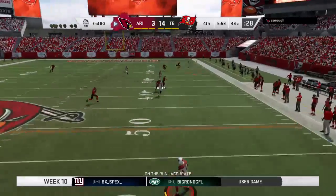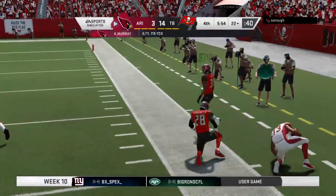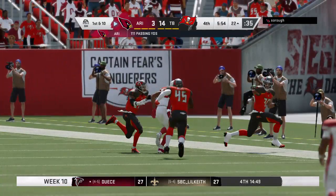Looking to throw again on 2nd down. Murray flushed out right. Now he lets it go. It's caught inside the 25. A gain of 32 that time. Now that's 2 big catches that he's had on this drive alone.